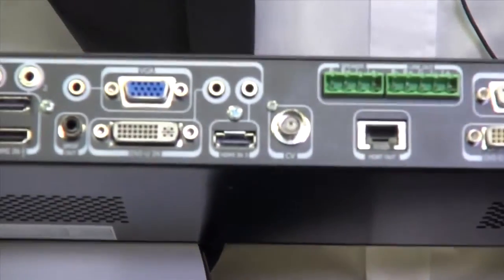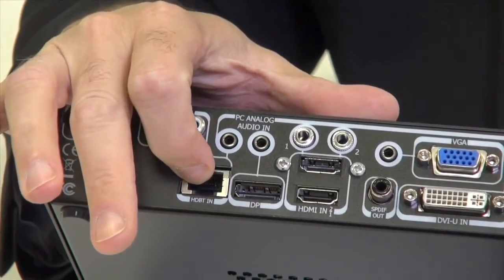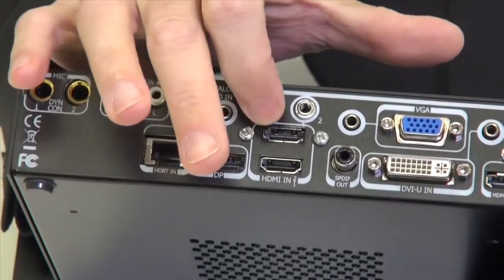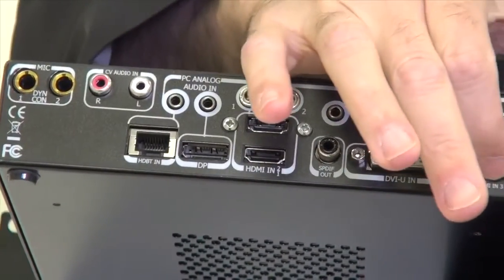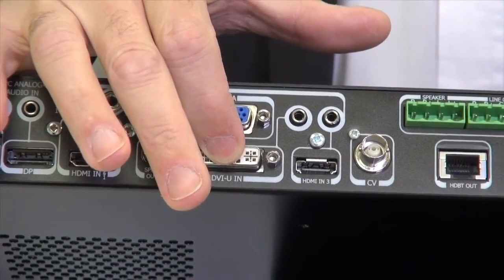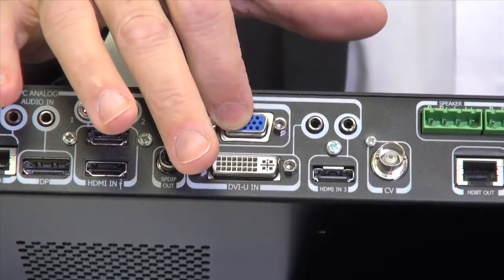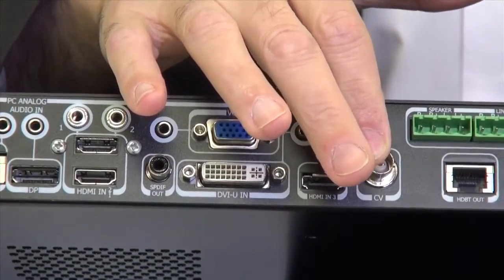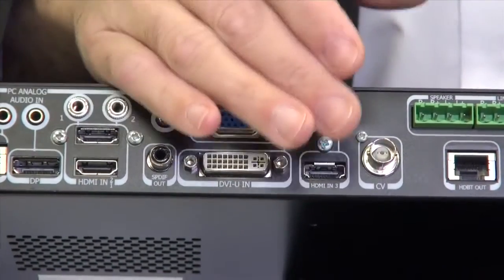On the back of this product, we have a wide range of inputs. We include an HDBaseT input, which is able to take 4K 60 signals. We have a DisplayPort input, also 4K capable. We have two HDMI inputs, both 4K 60 capable. We have another HDMI input for HD. We have a DVI input, which is a DVI-I connector. It can take either digital or analog. We have a VGA input for connecting to legacy computer signal outputs, and we also have a composite video input for connecting things such as cameras, maybe from security systems or DVD players.